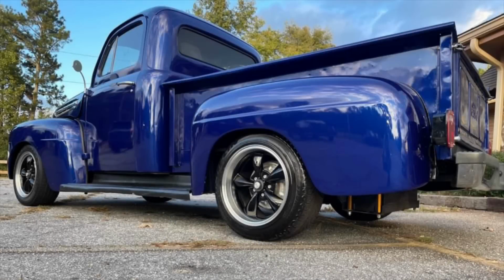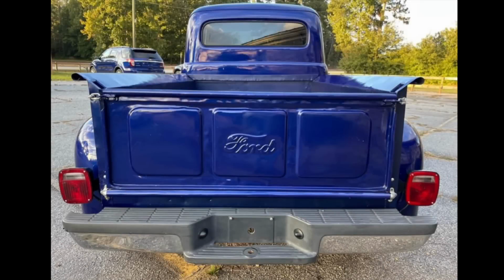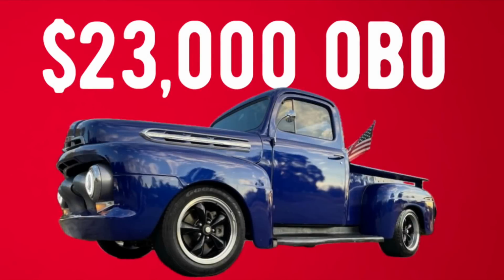The rust-free and very straight body boasts a stunning gloss blue paint job, complemented by 5-spoke black custom wheels wrapped in low-profile tires. This classic truck is not only beautiful, but also reliable, ensuring that it'll get you to where you need to go without any issues. The seller is asking for $23,000 or best offer, and it comes with a clean title.